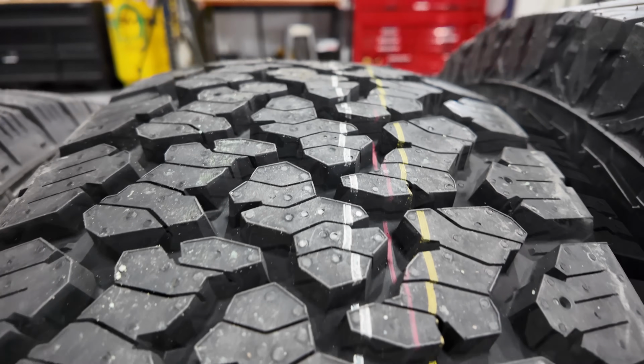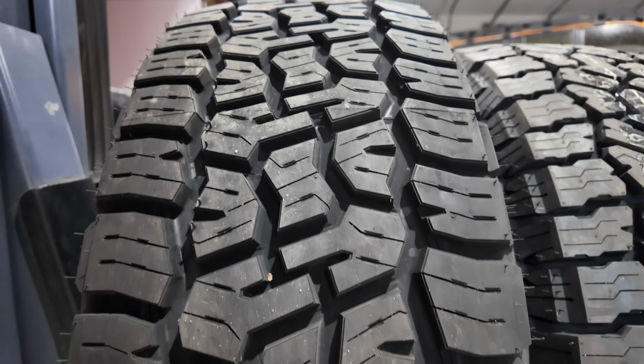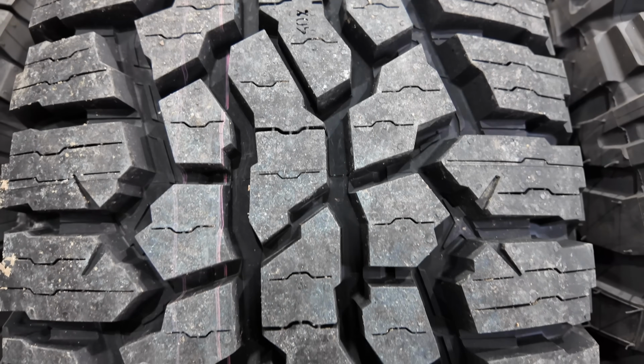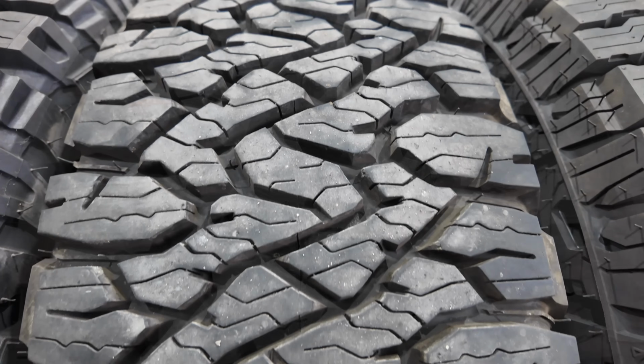By the end of this, you'll have an answer, but not to what's the best winter tire. Instead, you're going to know what is the best tire for your actual use. What's the best tire for you?